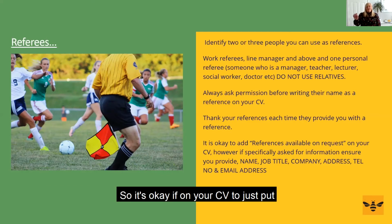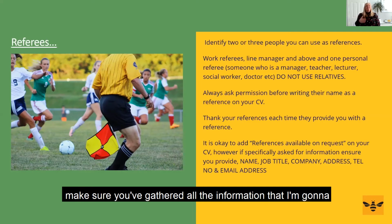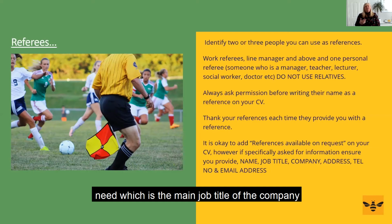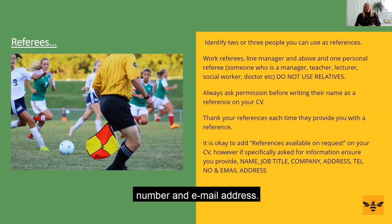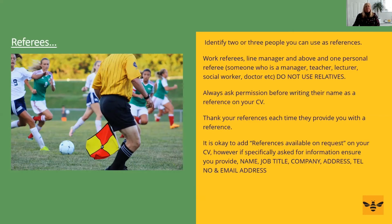So it's okay on your CV just to put references available upon request. If I request them, make sure you've gathered all the information that I'm going to need, which is the name, job title, the company they work for, company's address, the telephone number and email address. So make sure you've got all that information to hand.